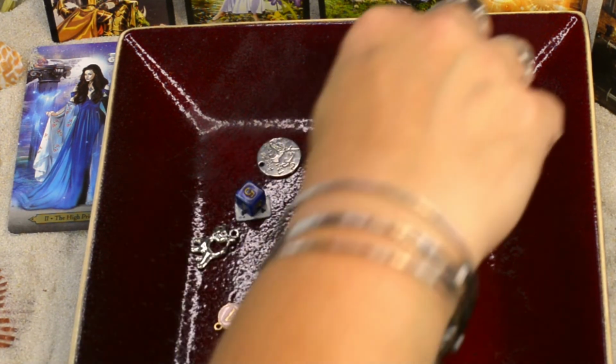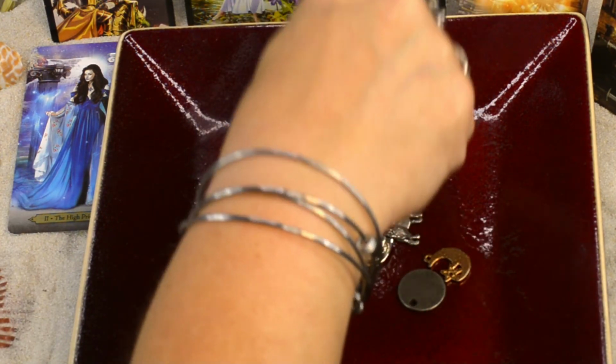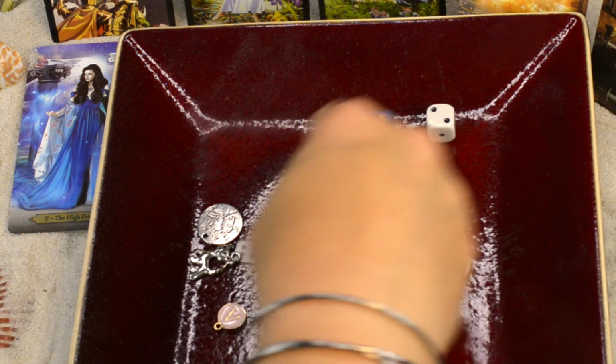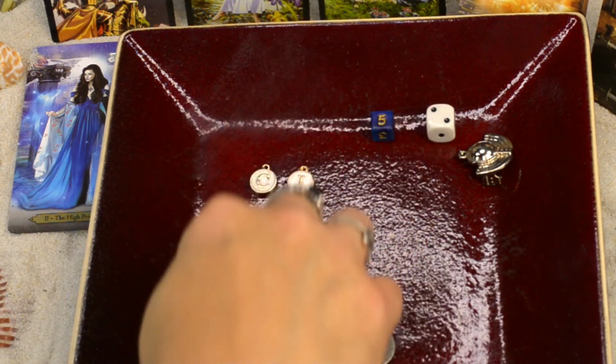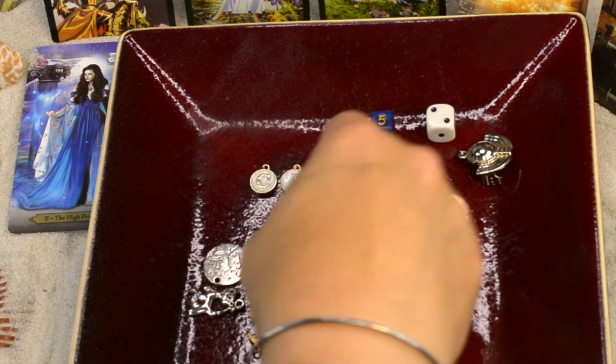Okay, yes, the 2, balanced. 5, conflict. You need to get away from the 5, more into the balanced energy. We have the sun and the moon. Once again, that's a balanced energy. That's having the 2. Oh, interesting. CIA. That would definitely be some conflict going on there.